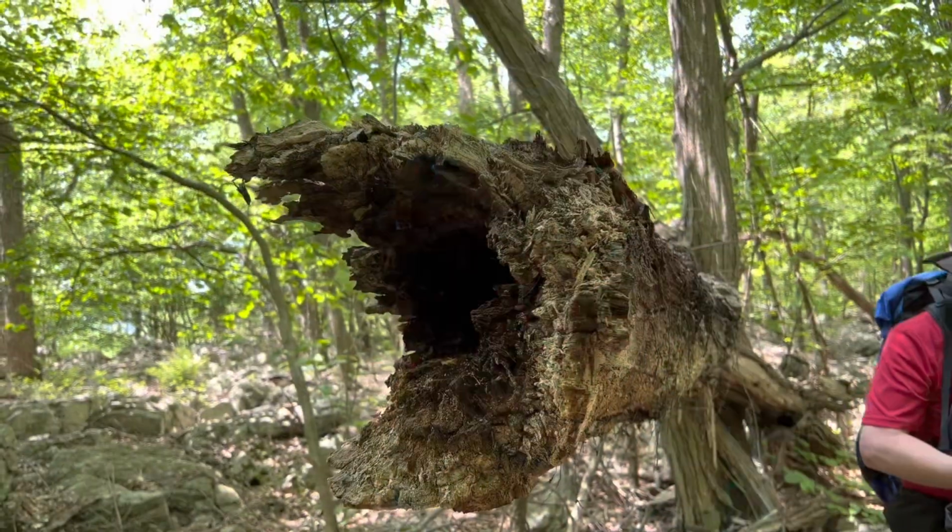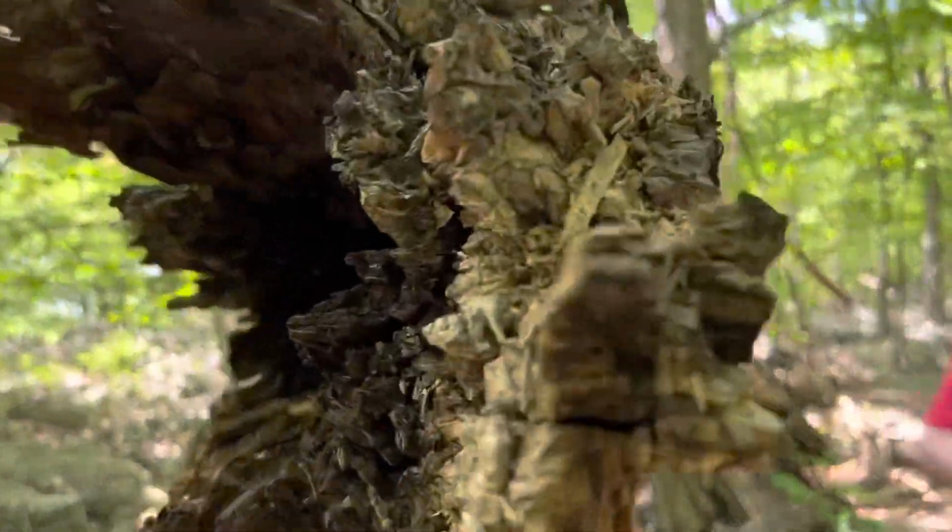So that's what happens when you walk into a tree and you require first aid. I was looking down at my feet. I didn't see the tree. That's the tree. Right there.